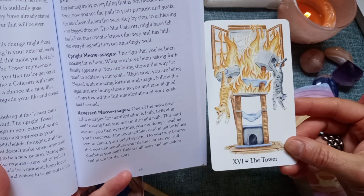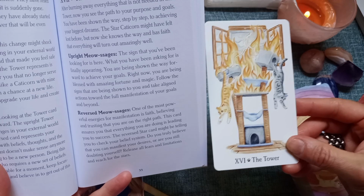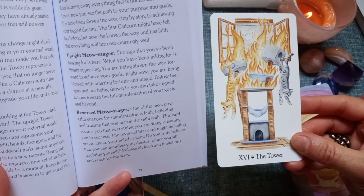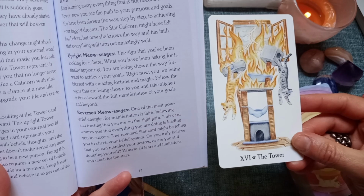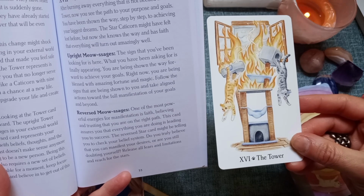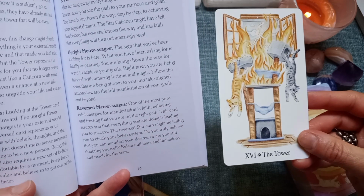What the tower represents is the thing that used to work for you that no longer serves you anymore. Therefore, just like a caticorn with 9 lives, you are also being given a chance at a new life. You have an opportunity to upgrade your life and create a new and epic experience.